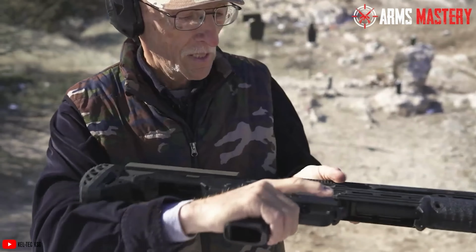Key highlights: dual-tube magazine with a 12+1 round capacity, compact bullpup design measuring 26.1 inches overall, ambidextrous controls and downward ejection for ease of use, Picatinny rails for mounting optics and accessories.